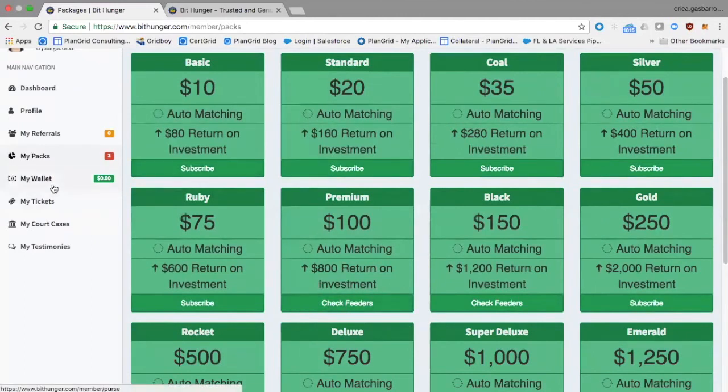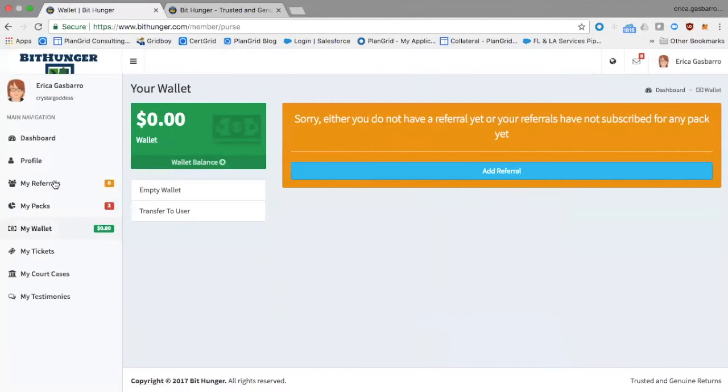If you wanted to, let's go into my wallet here. Right now, $0. You can add a referral. I guess you sign someone up. Either you do not have a referral yet, or referrals have not submitted for any pack yet. Okay, so you can probably sign someone up here. You can empty your wallet, basically withdrawing everything if you wanted to.